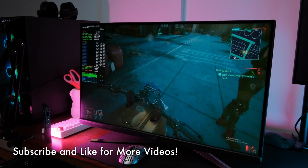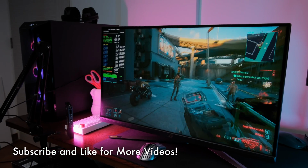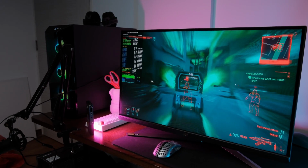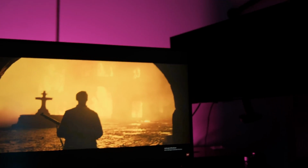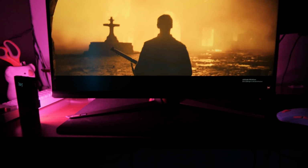And because it doesn't use backlight strobing, it also reduces eye fatigue because for some people, backlight strobing has been recorded and known to actually make your eyes more tired. Now, this is not true for everyone, and because this doesn't need that to look clear and crisp and amazing and give you great performance, you won't have that issue.